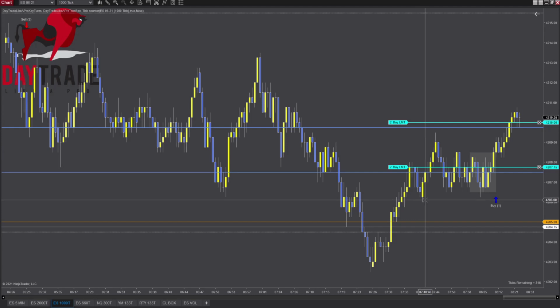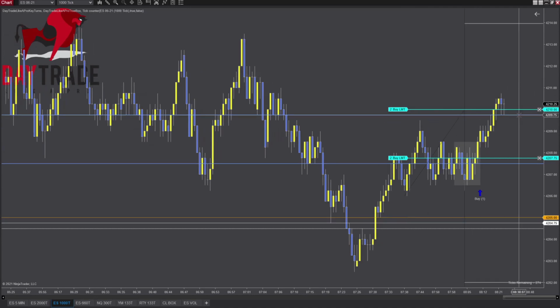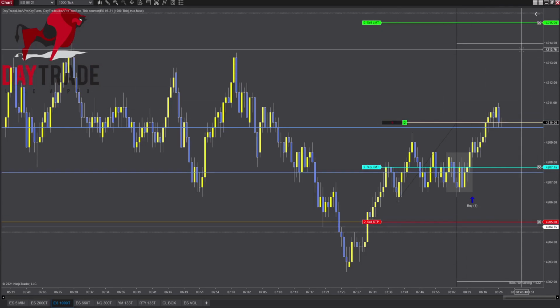So they'd have to break 06. What that means is, if this is my entry, I really want to see 14 for my target. So let's see if I can get filled here, and then we'll see if we can get to 14 for the target up here. Okay, so I am filled on this trade, and we'll just see if it'll move.